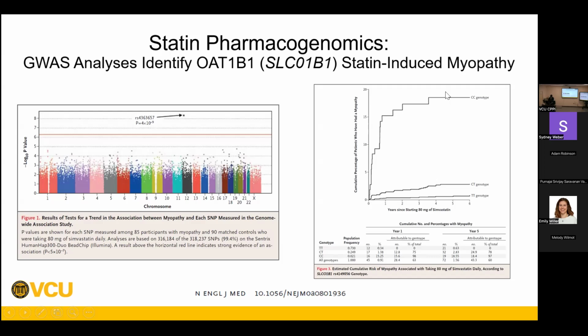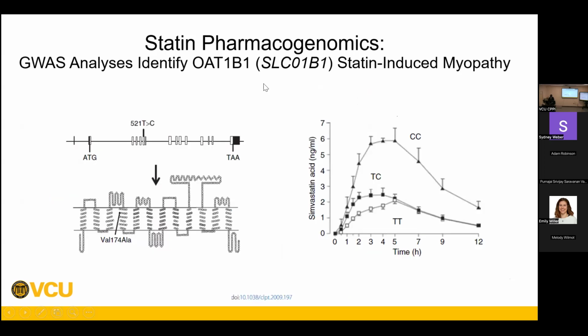Now, what about the plasma concentrations? I'm showing you the adverse event happening at high rates and significantly, but let's take a look at the plasma concentrations. If we look at the variant shown here and where it impacts the structure of the channel, in those variant allele carriers with homozygous variant status, the two variant CC alleles, you can see that your concentration of simvastatin acid in the plasma is about threefold higher than in the wild type. And this correlates beautifully with that increased risk of developing myopathies.